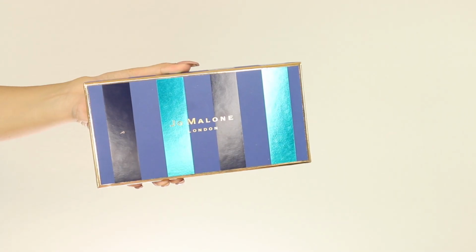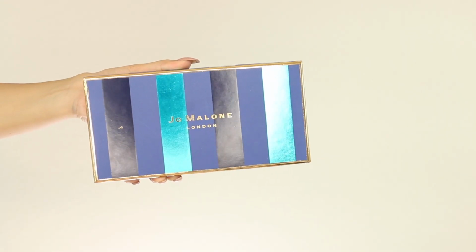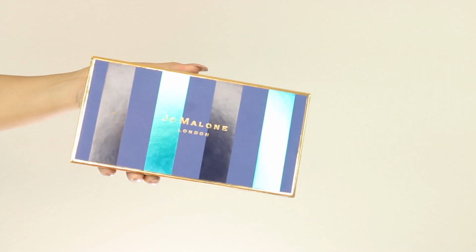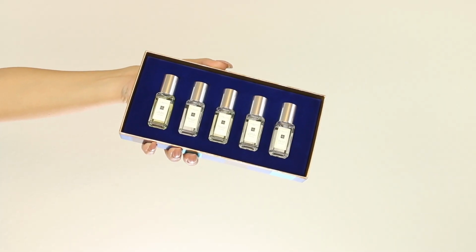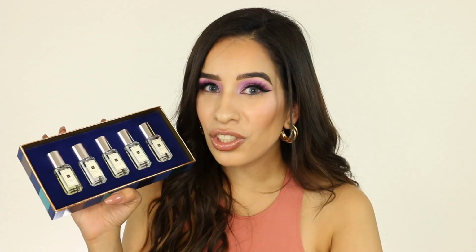But anyways, this is the Jo Malone, and hopefully I pronounce it right, Cologne Collection. Inside of that, you're actually going to be getting 5 different of their bestseller scents. Let me just say before I even get started, if you know the brand, you also know that those are luxury scents, and they are so pricey and expensive.